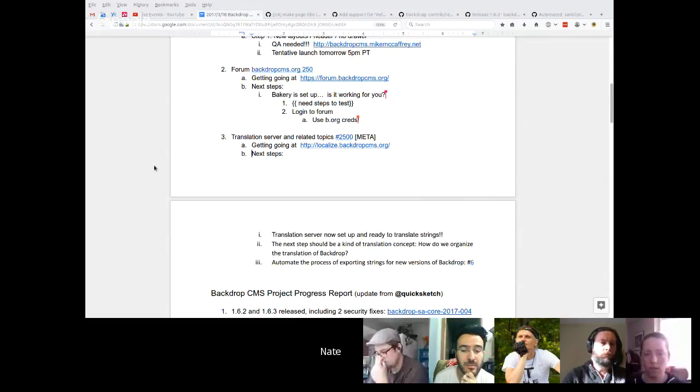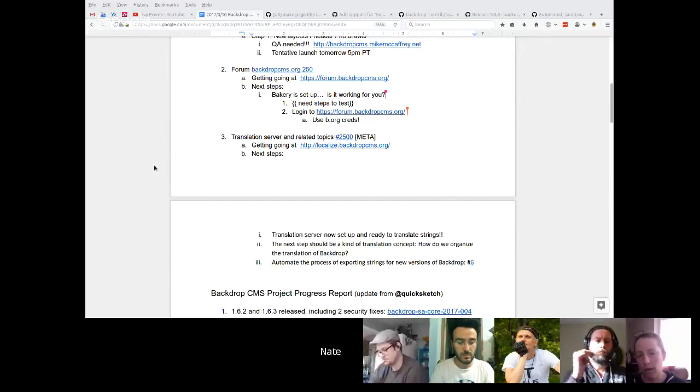So, sorry, are you saying that we can log into this service if we had an account created even prior to installing Bakery? Yes. If you try to log in with your password from the forum website, it should throw a message saying that your account needs to be repaired, with a link for you to repair it. And when you click the repair link, it'll synchronize those credentials once. And then from then on, it'll require that you use your password from backdropcms.org instead of the forum.